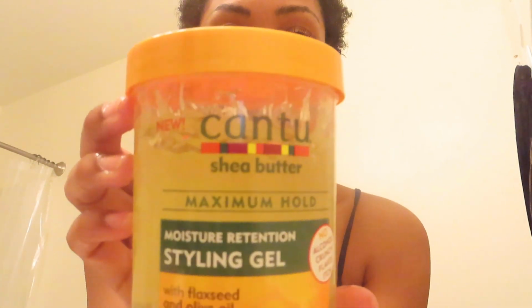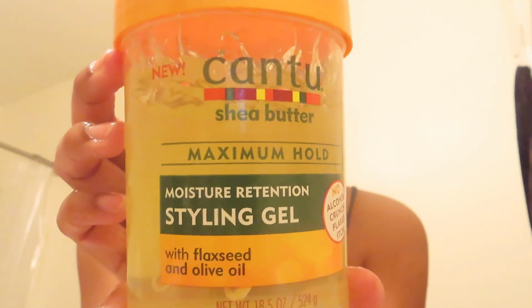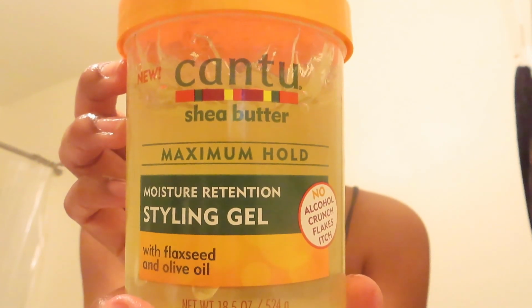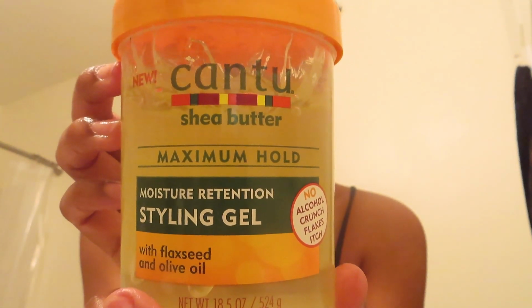But now it is time for me to slick it on down, and I am using this Cantu Shea Butter Maximum Hold Gel, you guys. It smells so good. No alcohol, no crunch, no flakes. It has olive oil in it, and I love it, especially when I am trying to hold down my edges really well, or any hairstyle that I want to hold in place really well.